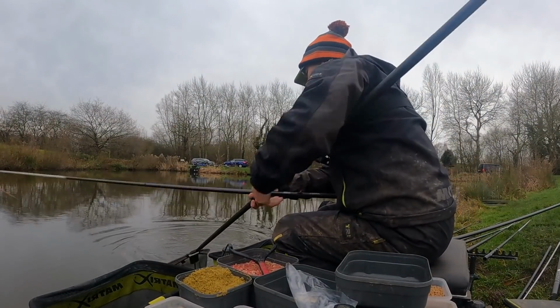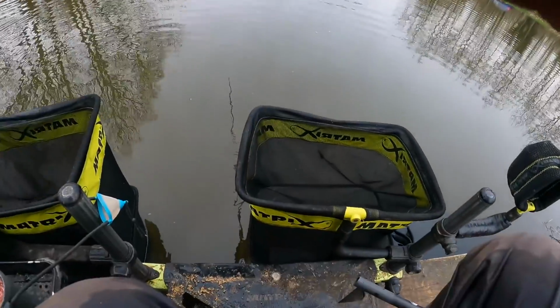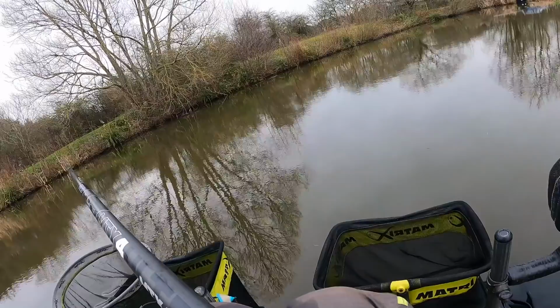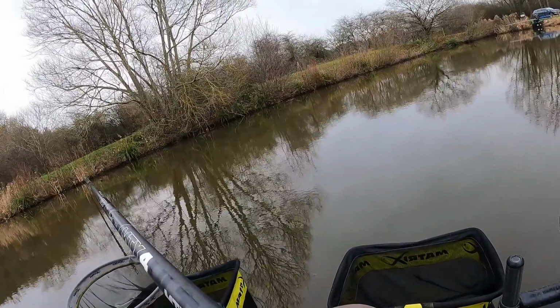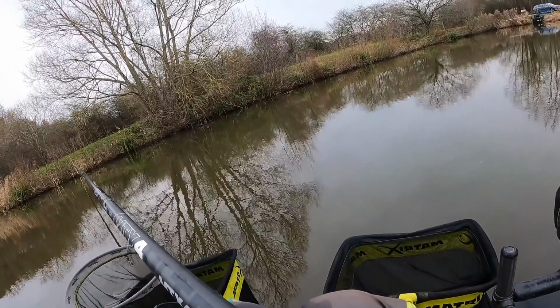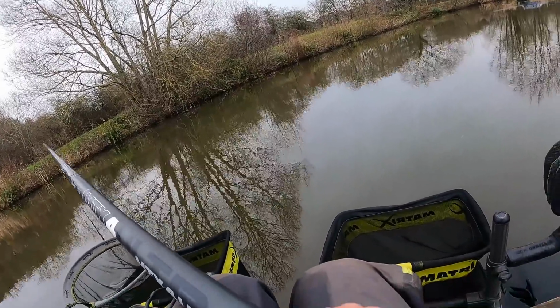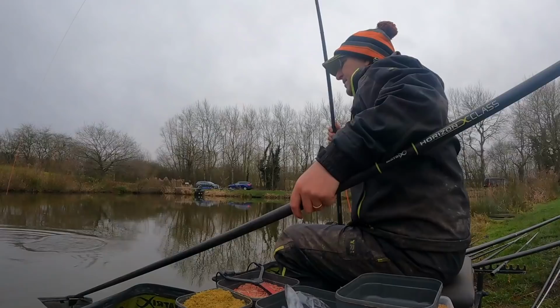There's that one. Oh, stunning fishing here. That was up to the left, on the heavier hook length as well. So just had an F1 up this side. Going back up there again. Seems to be some fish up there. A little wobble. Seems to be where the bulk of the fish are today. Body scale mirror.